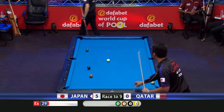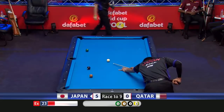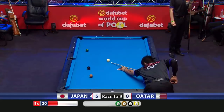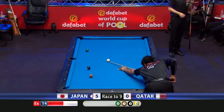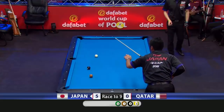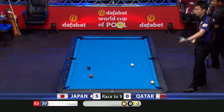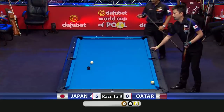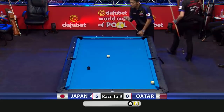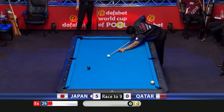To this stage, it's been a clinical performance from Japan. Obviously, they'll be taking nothing for granted. They don't want to leave the very accomplished opponents from Qatar any air at all. Naoki from Osaka. Toru Kurabayashi from Tokyo. Two cities, one nation, one goal, and well on the way to achieving it.